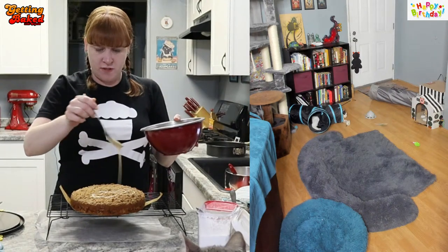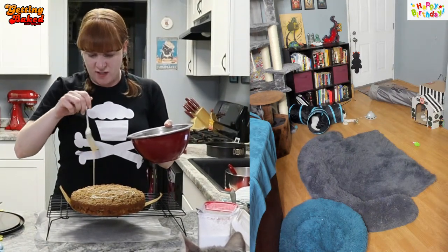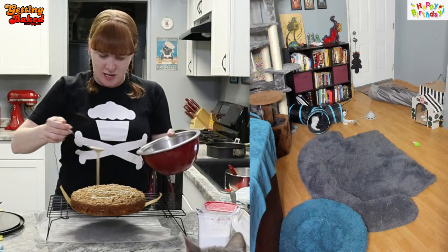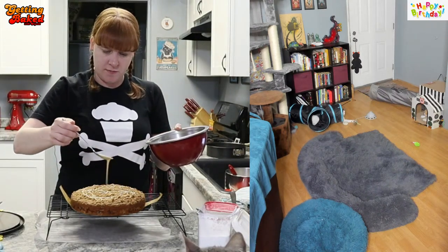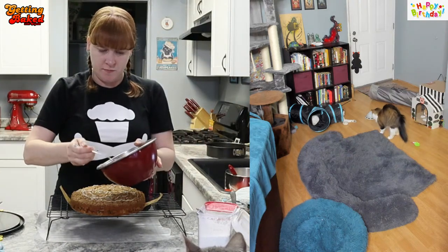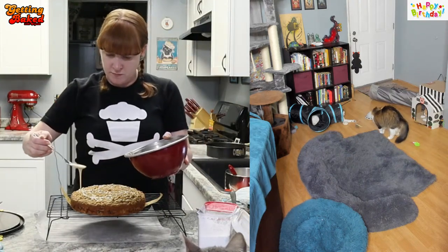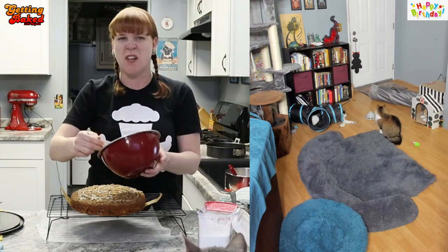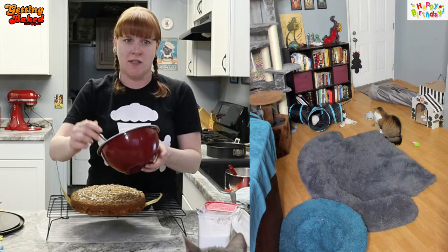And just drizzle it on top. I usually just use a fork because then you don't get big blobs like if you used a spoon. It kind of runs out through the fork tines. It's still very warm, so the glaze is kind of soaking in. I would recommend, if you're not doing this on a live show, give it about 20 minutes before you put the glaze on.